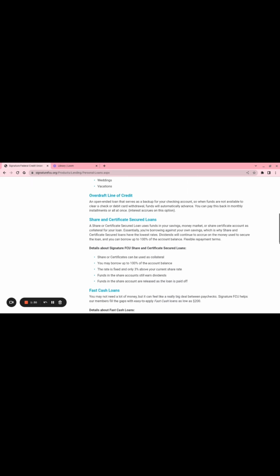And then it shows you the popular uses for an express line of credit. So if you have any of these things that you're needing to get funding for, you can go ahead and actually apply. They also have the share and certificate secure loan. So this is similar to the Navy Federal Pledge loan, where you actually take your own funding and put it in the savings account, and then you're basically borrowing against your own money. So you see where it says you can borrow up to 100% of the account balance.